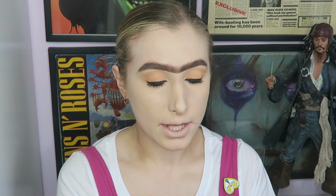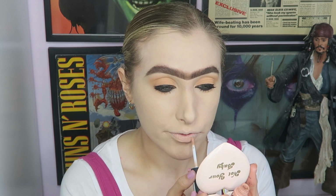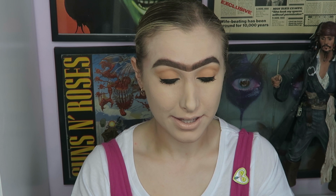And then I have the NYX Soft Matte Lip Cream in the shade Cairo, and I'm just going to go over my lips with that as well. It's like a very light peachy nude. Okay, this should be fun, I think.